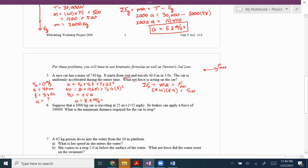So 8.9 times 710. So the net force is equal to 6,319 newtons. So I typed everything in right. Yep. So there you go.